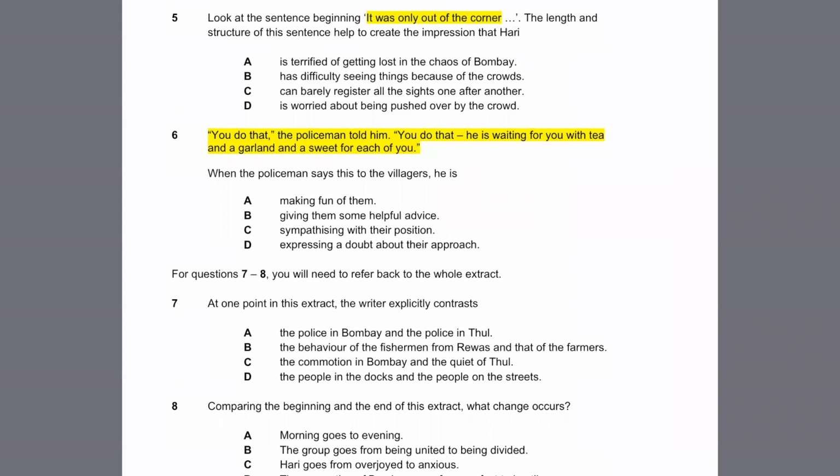So the answer choice that works best for that is something like, he can barely register all the sights because there's so much happening, right? You wouldn't really look out of the corner of your eye if you are terrified of getting lost, if you're having difficulty seeing things, or if you're worried about being pushed over by the crowd. And in fact, he's not so worried about being pushed over by the crowd in this particular instance. It's more just that there are so many things that he's trying to get it all in.